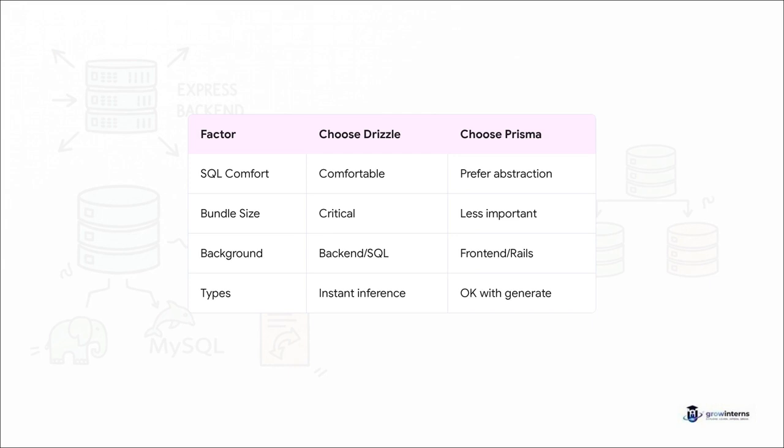But if your team is full of back-end veterans who literally dream in raw SQL, Drizzle will make them insanely productive. If you're deploying to a serverless environment where every millisecond matters, Drizzle takes the crown. But if you value rich visual tooling and automatic migrations more than sheer bundle size, Prisma 7 is incredibly hard to beat.